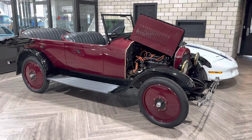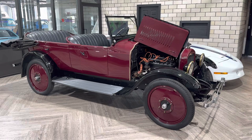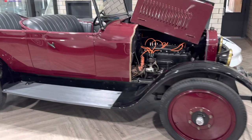1923 Studebaker. We're gonna do a cold start video here in the showroom. Real quick, we'll do a little walk around. Show a little bit about it.